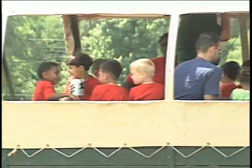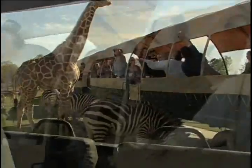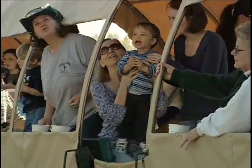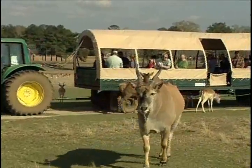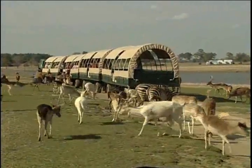We do. We get lots of great families that come out. We do field trips, we do corporate parties, we do picnics. Just people looking to get away and relax out in the countryside. I guess they don't really have to worry about getting attacked by any of these animals, right? Definitely not. All of our animals are very, I don't want to say tame, but they're very people friendly. And they know that the safari wagons means that they're going to be fed. And that is the secret to some amazing animal adventures at the center.